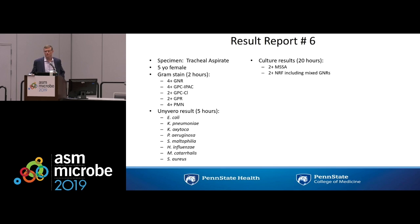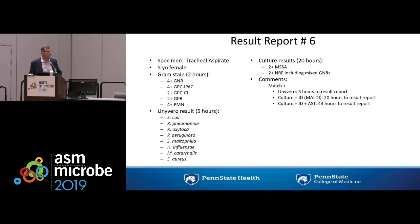With a whole bunch of stuff, our cultures were fairly interesting in the sense that we had 2+ Staph aureus. And we have grown used to making a comment, especially in our respiratory and some of our complicated wound cultures, like, including mixed gram-negative rods. And we look on the MacConkey plate, there's 3 or 4 Enterobacteriaceae, there may be a glucose non-fermenter, we would never work that up, molecular test, culture test, nothing is predominating. So a lot of that is embedded in the middle of that 2+ normal respiratory flora, and the question is, how is this patient going to be managed? So again, I characterize this as a match plus, information that matches the culture result but provides additional results that we need to consider. And again, final susceptibilities at 44 hours compared to 5 hours for the Unyvero results.